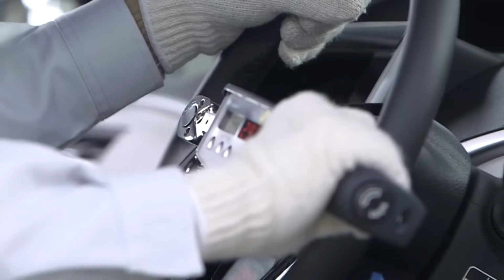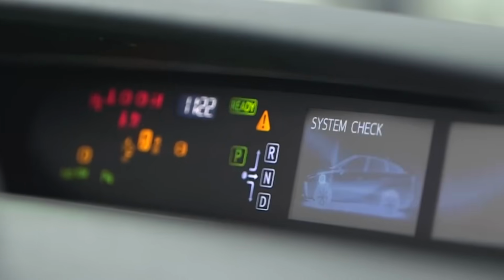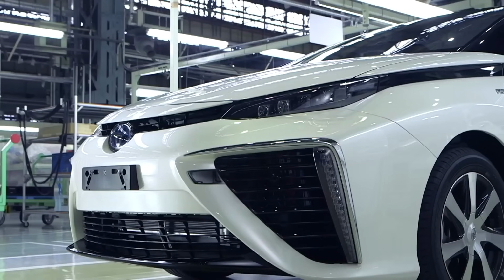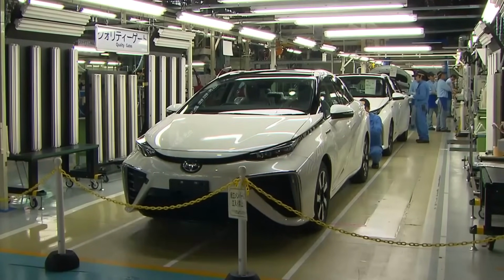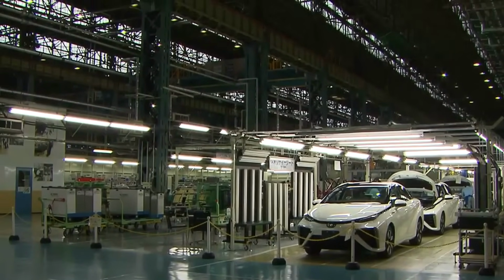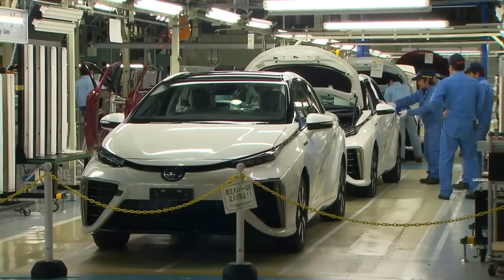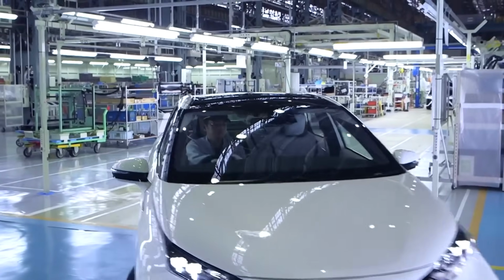The steering wheel is tightened with ideal force by this device. Now the Toyota can start up for the first time, and it's moving on its own wheels. Now begins the phase of production for which Japan is famous: quality control. Newly manufactured cars are thoroughly inspected here. Made in Japan is a mark of high quality worldwide.